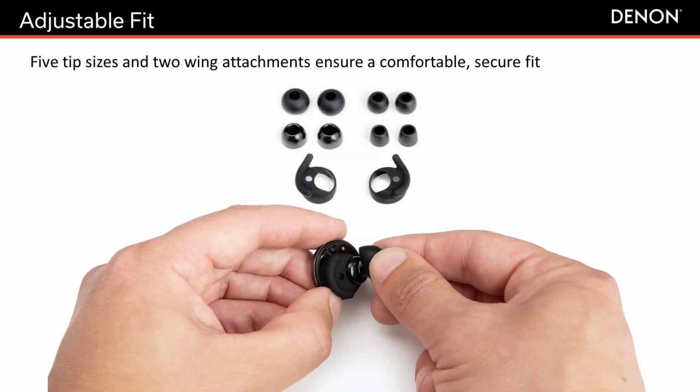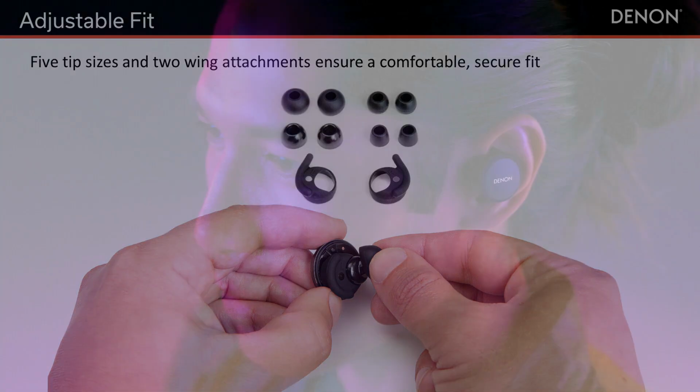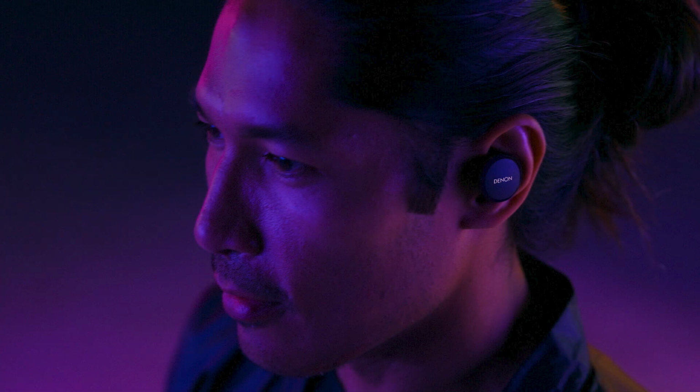It even tests whether or not you have the right tips on it. Yep. How good the seal is. And it does come with multiple different tips so that it has that right seal so that you're getting the right experience. Okay, so that's the core of both sets of headphones.